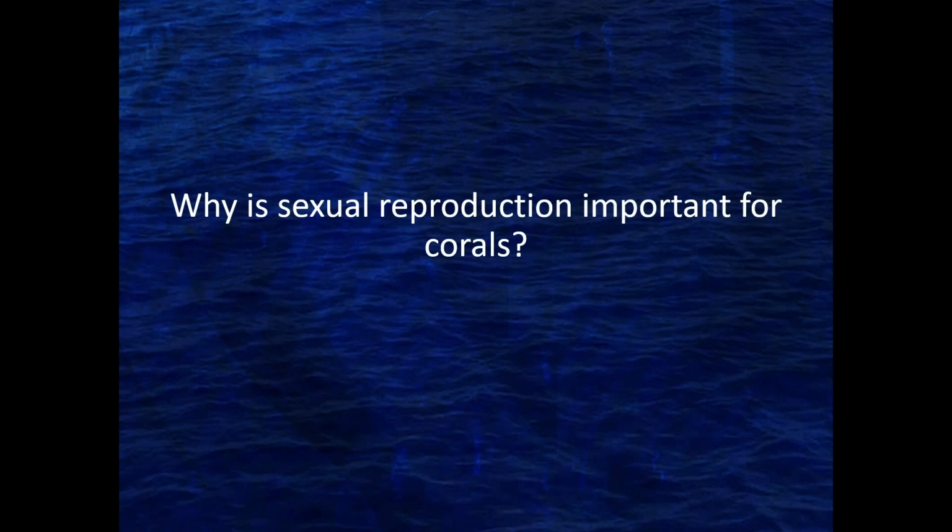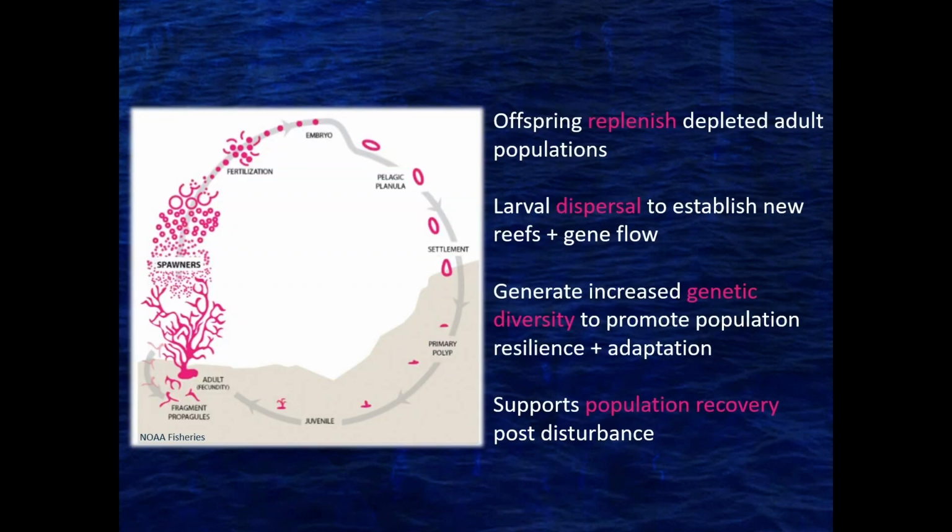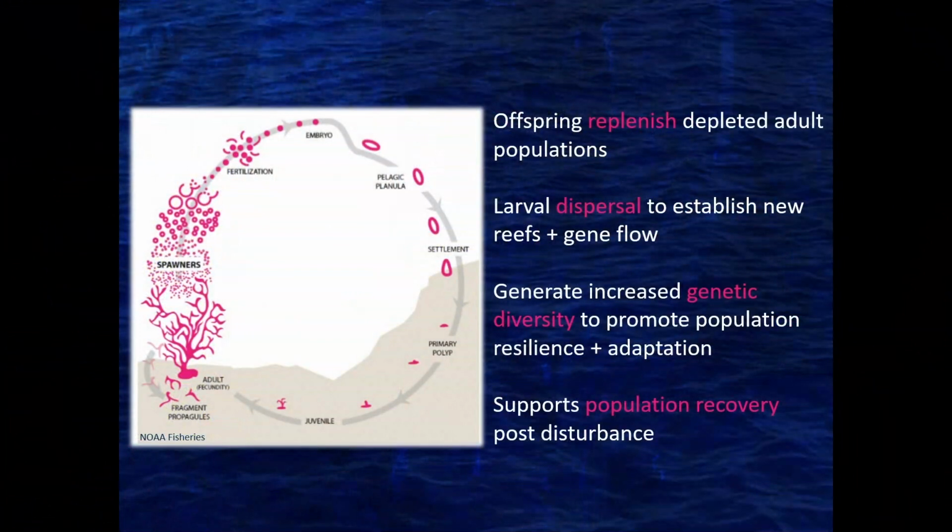So why is sexual reproduction so important for corals? Well, it generates offspring that can replenish depleted adult populations. It creates larvae that can disperse to new habitats and establish new reefs. That also serves as a mechanism of gene flow. Because corals can't move themselves, larvae can actually move between the populations and move beneficial traits or alleles between those populations. And again, sexual reproduction generates genetic diversity, which is important for adaptive potential. And it can also support population recovery post-disturbance.